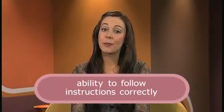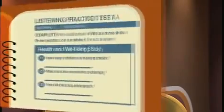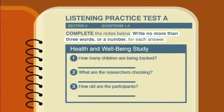Another skill the listening test assesses is your ability to follow instructions correctly. If we look again at the written part of the test, what does the question ask us to do? To answer using no more than 3 words or a number. You must read and follow this instruction exactly. Remember that the listening test is played once only, so it is important to prepare yourself well.